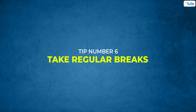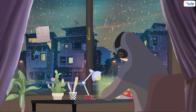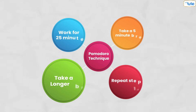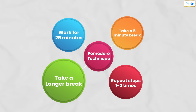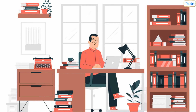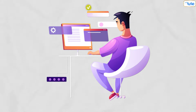Tip number 6: take regular breaks. Avoid burnout by incorporating regular breaks into your study routine. Use techniques like the Pomodoro technique, which involves studying for 25 minutes followed by a 5-minute break. Breaks help maintain your concentration and prevent mental fatigue, keeping you productive over longer periods.